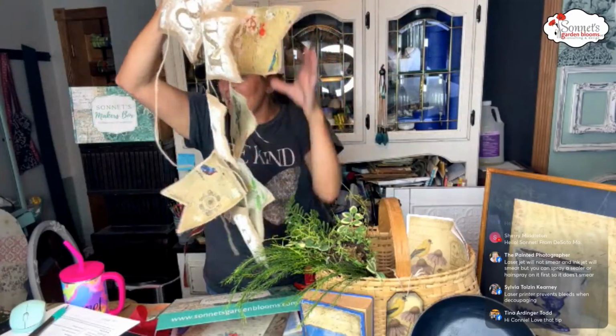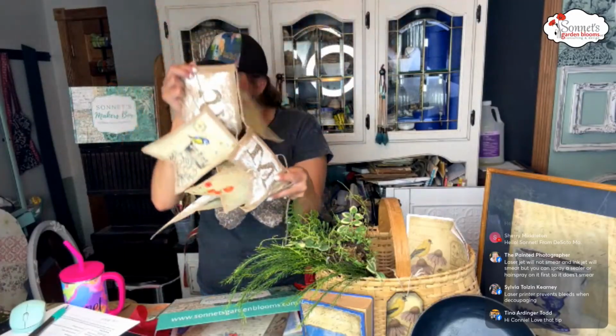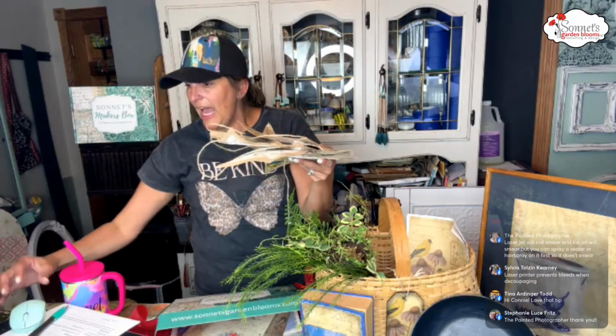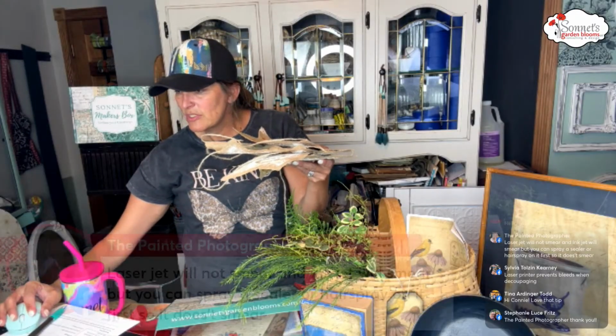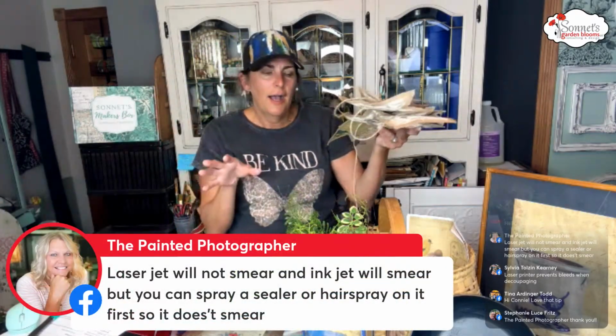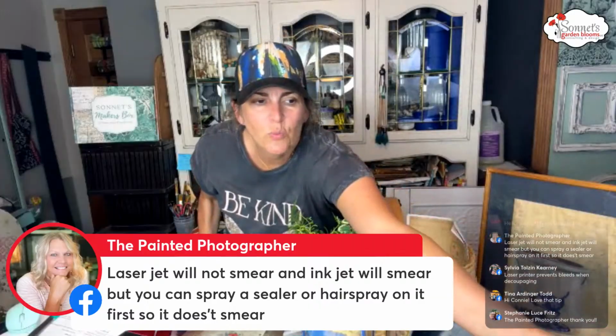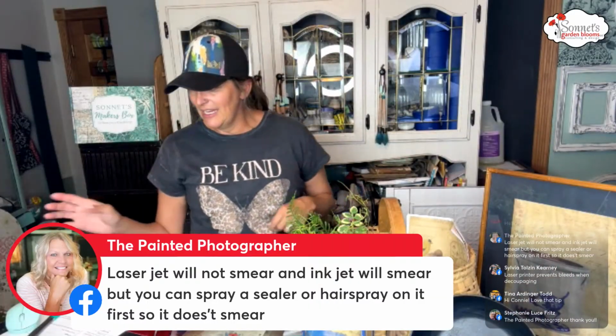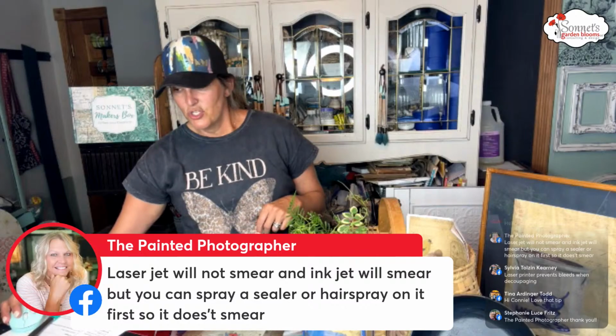Connie says, a laser jet will not smear, an inkjet will smear, but you spray a sealer or hairspray on it first so it doesn't smear. Okay, so I'm gonna click on hers so you guys can all see. The question that came up was, what type of printer do you use on the digital prints? And Connie said a laser jet. So thank you for that.